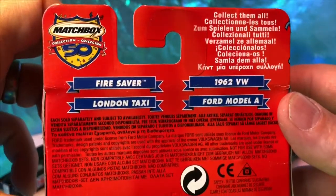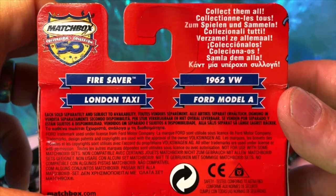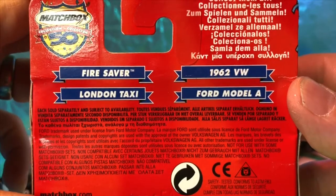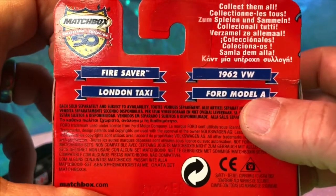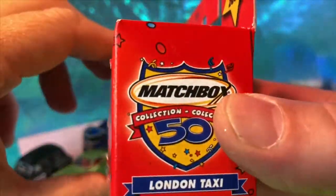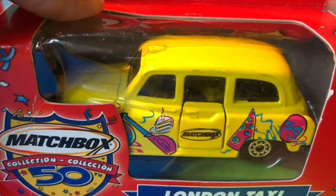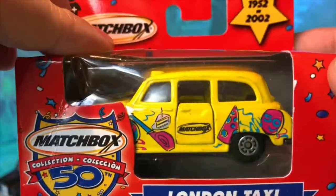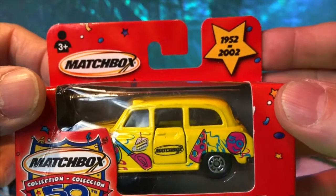Now in this series, on the 50th year of Matchbox, celebrational, we had the Fire Saver, the taxi, the VW62 and the Ford Model A, and they all sported what can only be described as probably the most horrendous paint scheme I've ever seen. Okay, and on to the anomaly. Yes, the 1952 to 2002.